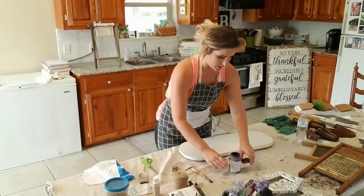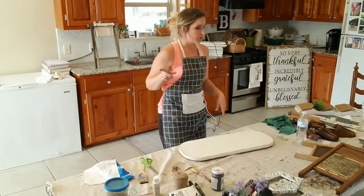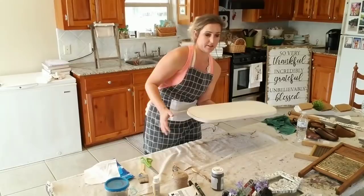That's good. Now I just need to put the words on it and this piece is done. Okay, I'm gonna go check on my other piece that I painted and see if that is ready to be distressed and probably clean up this mess a little bit so I have room to work.